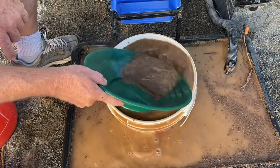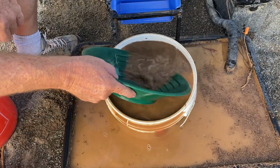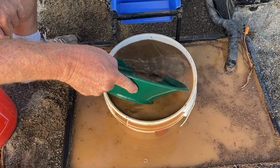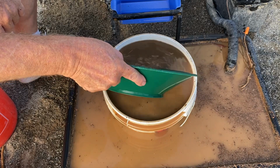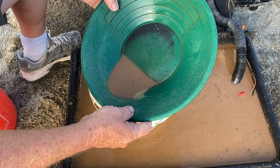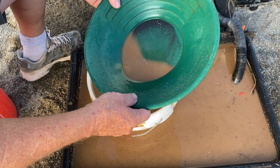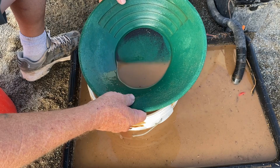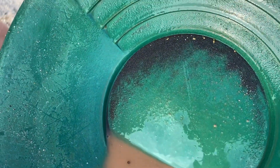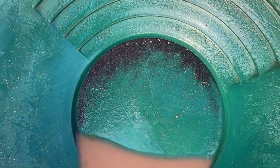I'm just going to pan in this bucket right here. Look at the gold. Look at the gold. Baby, yeah, baby, that's one bucket. That's not bad, huh? That's not bad at all. I like it. I like it a lot. Let me try to give you a little close-up of that gold there. Pretty nice, huh? Pretty nice gold.